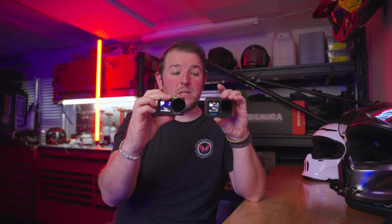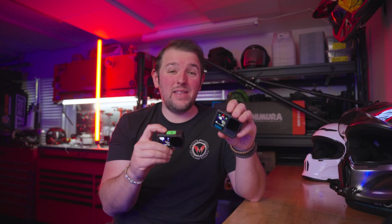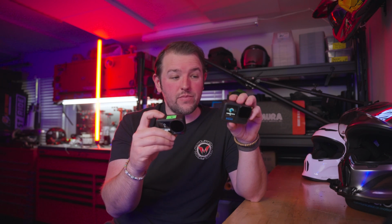As you guys can see, the Action 5 Pro turns on basically instantly, and the GoPro takes a few seconds. Based on these record times, it looks like the Action 5 Pro turns on and starts recording about 3 seconds faster than the GoPro. That could be the difference in you getting your shot and not getting it.